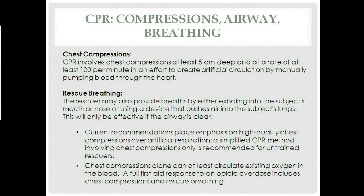So the rescuer might also provide breaths by either exhaling into the subject's mouth or nose or using some sort of a device that pushes air into the subject's lungs. That's only going to work if the airway is clear. So you have to open the airway by tilting the chin up and putting the head back, close the nose by pinching the nose shut, and ensure that the airway is clear by looking for anything that might be blocking it. One key to remember when you're checking the airway is if you do see anything there, it's recommended that you don't reach past the back teeth to try to get anything out, or you're taking a chance on pushing something farther down the throat, which you then won't be able to get out.